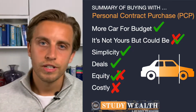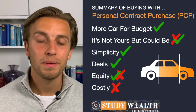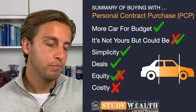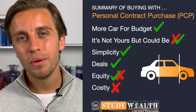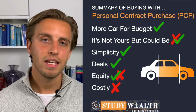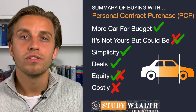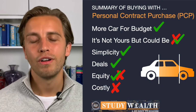Finally, it's looking at the last three: deals, equity, and costly. I've listed those three very briefly here. Deals is because you have negotiation power, because it's the dealer's dream. Equity, I've explained that in enough detail here, but you have positive and you have negative equity. And again, costly. As we know, what we mean there is that you are paying a premium to have the benefits of flexibility, market volatility, getting more car than you can afford, normally lower monthly repayments, servicing, maintenance included. All those things come at a little bit of a cost.